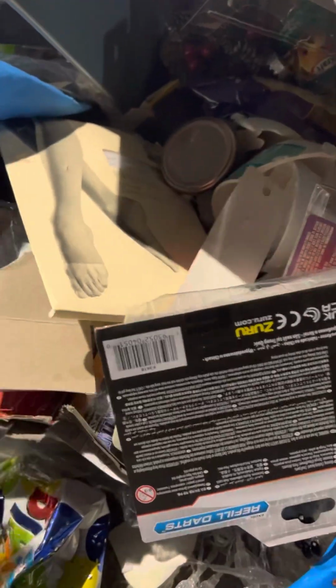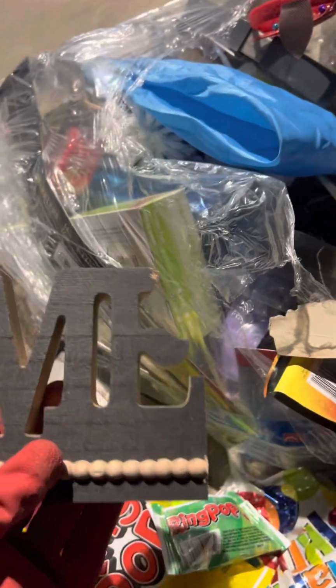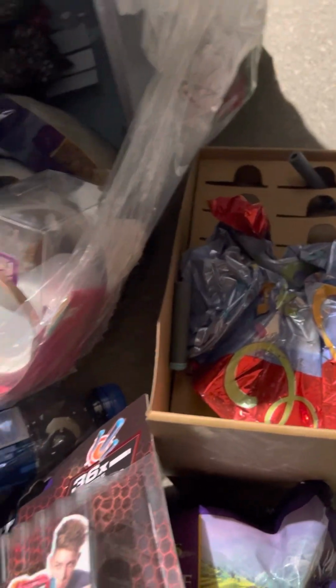Aw, Mom. Aw. Home? Well, if I can find the H and the E, it'll be a home sweet home sign. Peanut butter. What's this little guy? This little guy. A candle. Looks like a candle. Some more rice. Baking soda.